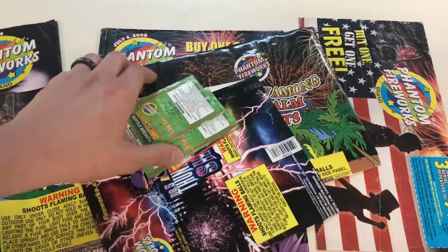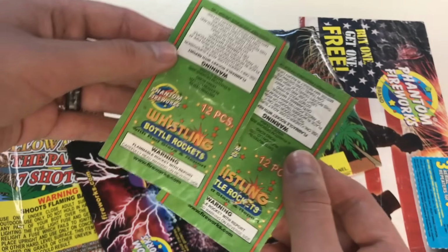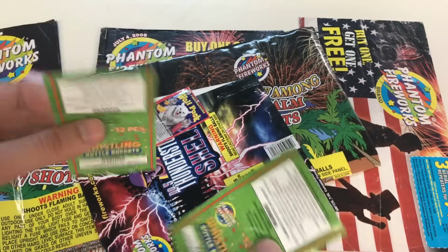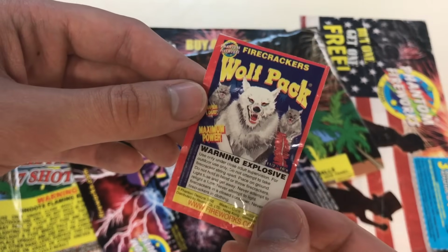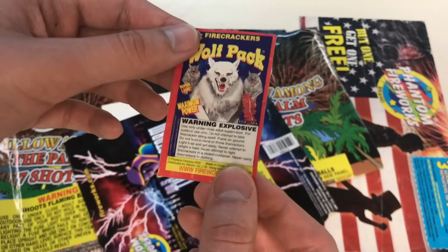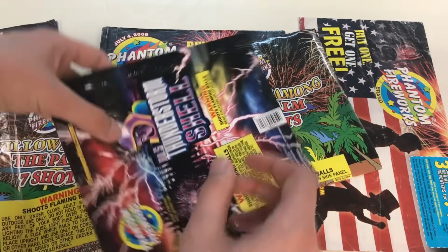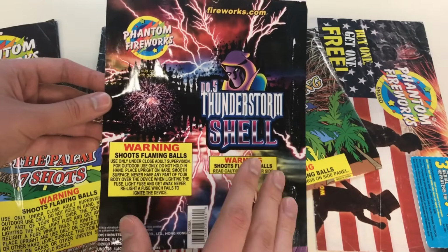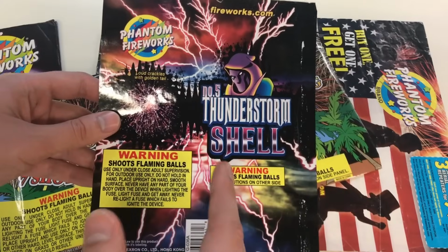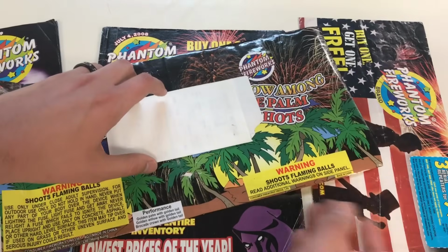And then what else do we got? These are what came in the box here. These were the whistling bottle rockets, and they're dated the same. These were just the little flaps that came on the top of the plastic packaging. We've got some Wolf Pack firecrackers here. Not an actual pack, just the part of the label that, as you can see, I put tape over to keep it intact after all these years. Out of the tube assortment, we've got the Thunderstorm Shell. I think it still looks like this because I went to a Phantom in Georgia and we found this little set, but I think now they come in 4-packs in the tube assortment, so pretty cool.